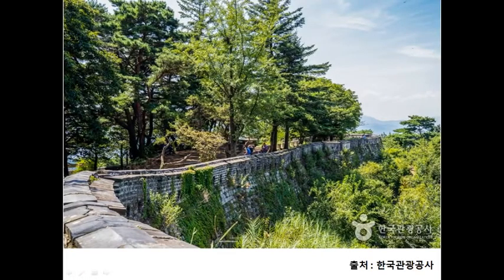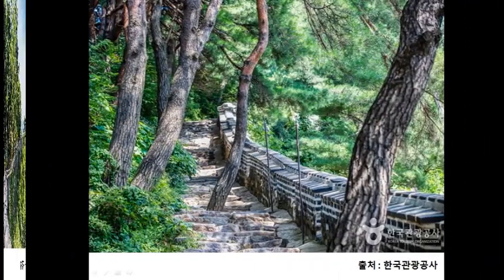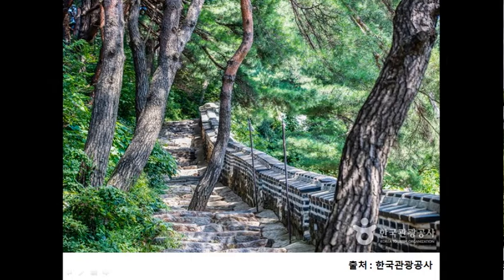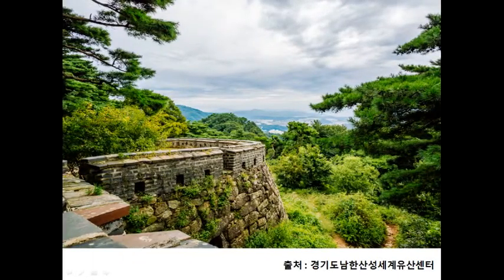남한산성 Fortress is well preserved with a total length of 12.4 kilometers. If you look closely at the fortress walls, the types of stones and the shapes of the fortresses are different. This is evidence that 남한산성 Fortress was not built in one era, but rather was gradually expanded based on the walls built during the unified Silla period.